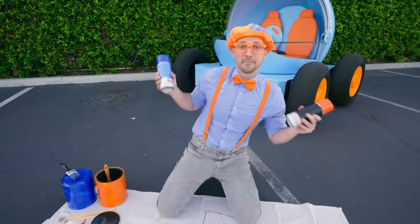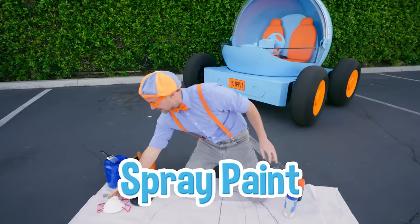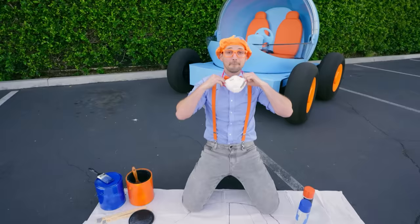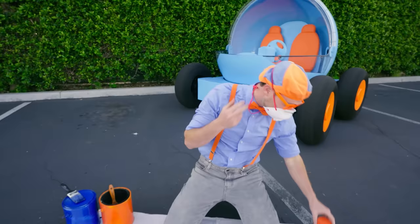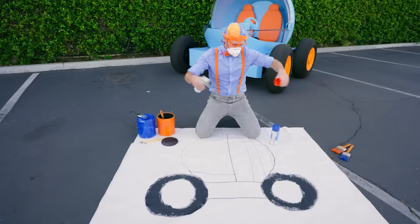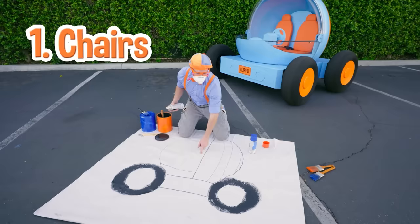All right, hey, before I use any spray paint, I'm gonna wear a respirator. Yeah, a mask. All right, here we go. Yeah, and only adults should use spray paint. Okay, here we go. Let's start with the orange. Let's see, what part is orange? Looks like a little bit of the chairs are orange. Yeah, and the two stripes.